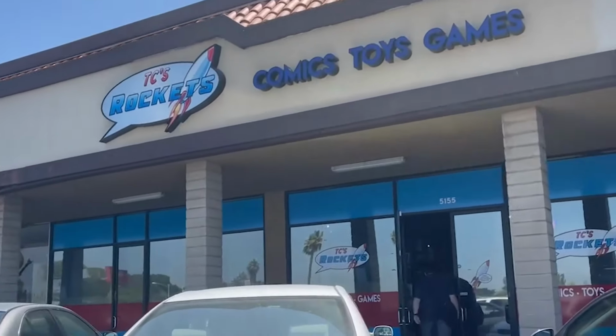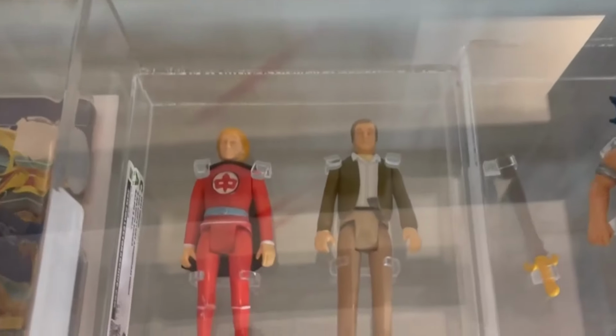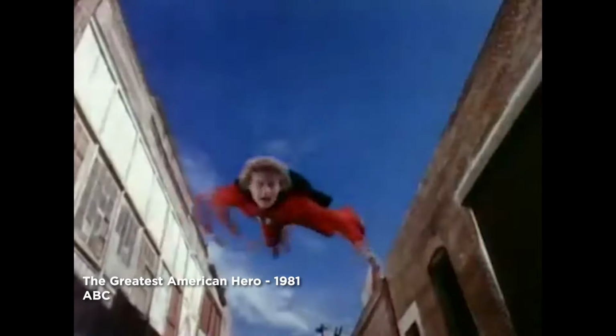And that place has everything, action figures of every line you can think of. And this place has some really sick vintage. You can even find the A-Team and The Greatest American Hero. That was my favorite show as a kid.